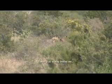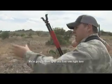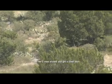I want y'all to stay behind me. We're going to use this first tree right here. And we're going to glass. We'll see where we're at. Find the biggest one. We'll ease around and get a better shot.